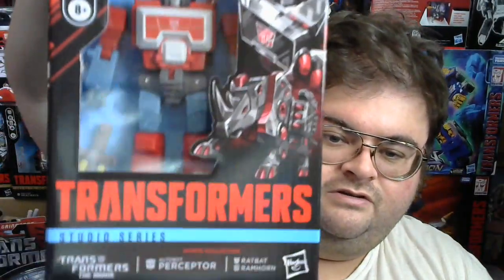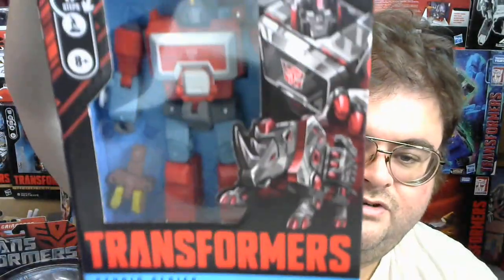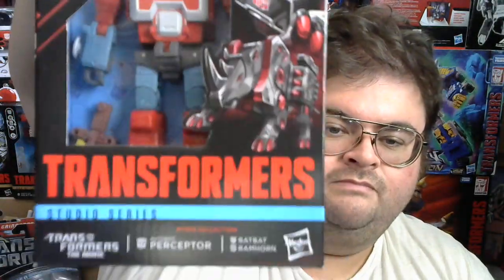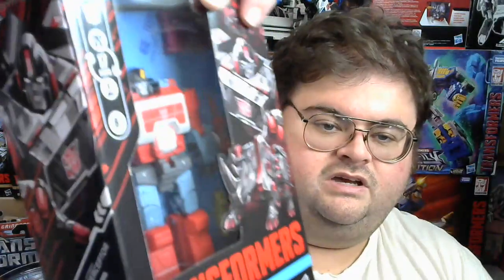because starting with the current year of 2025, the core class size of Transformers action figures has been discontinued, and if there are any future core class Transformers figures that get released, they're most likely going to be packaged with larger Transformers figures, the way the Studio Series 86 versions of Ramhorn and Ratbat have been packaged with the Studio Series More Than Meets the Eye version of Perceptor. So, I personally hope that we do get some more core class Transformers action figures.